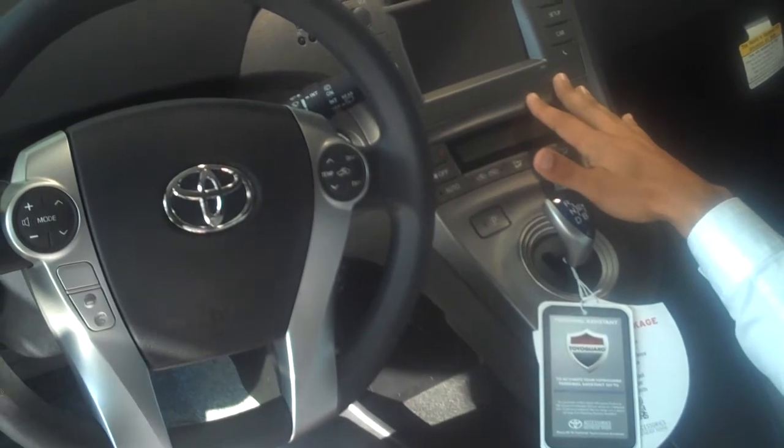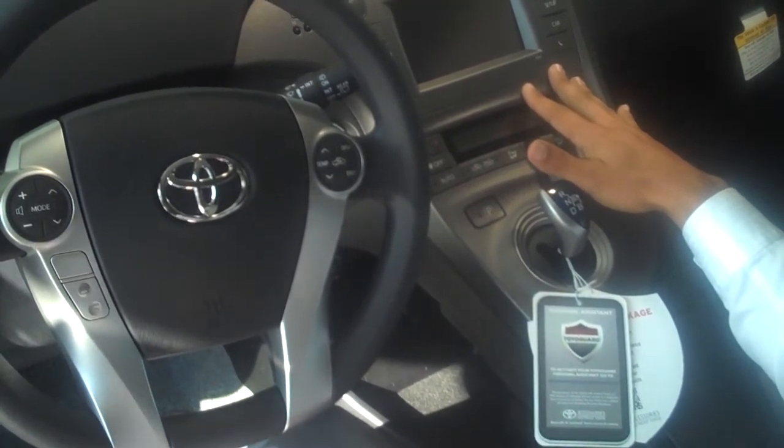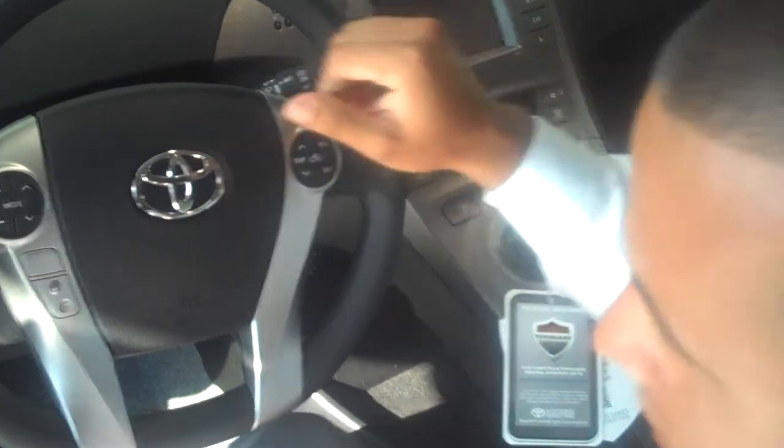Some come with Entune, which you can actually hook up if you have a smartphone like a Droid or an iPhone and reserve a dinner table, or maybe get a movie ticket or two. Those other neat little features.